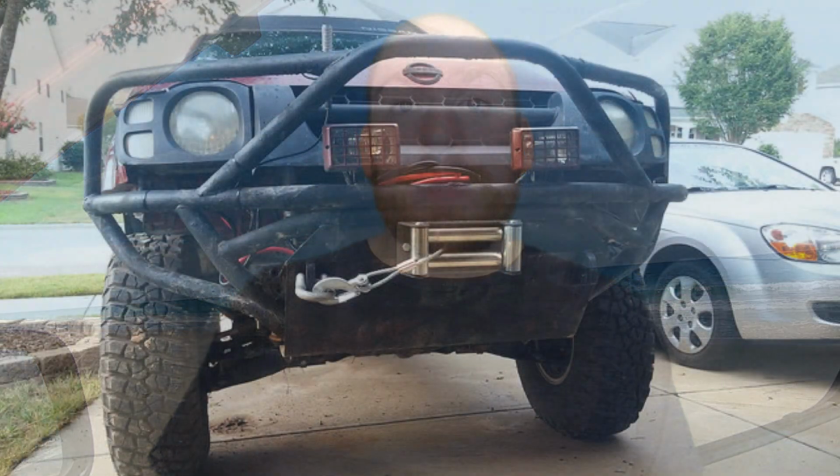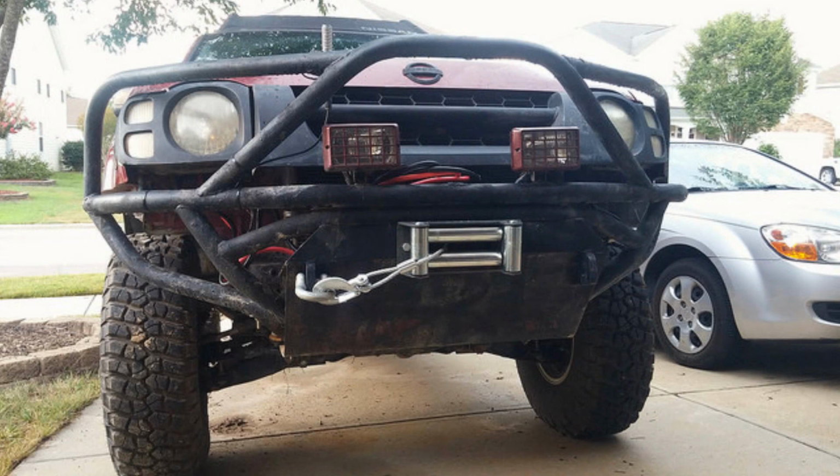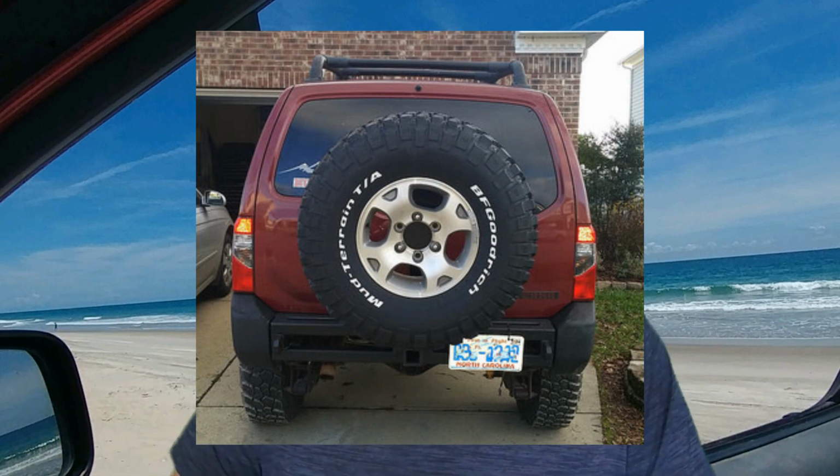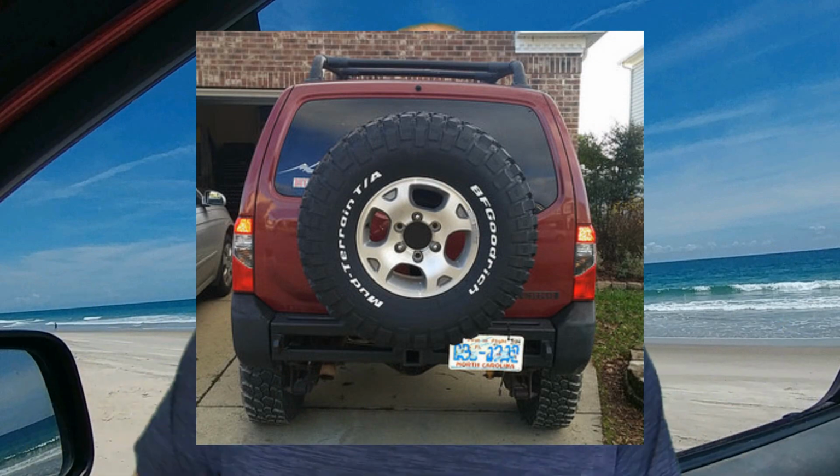If I had to rank the different armor pieces that I have, I would say the front bumper is the most useful, especially with the recovery points that it has and the ability to have a winch on the front. I like my rear bumper because I like the tire carrier, so I don't have to carry my spare tire in the cargo area. I don't like having the spare tire underneath the vehicle, because then what happens if you're stuck and need the spare tire but you're on a rocky trail and you can't get under your vehicle.